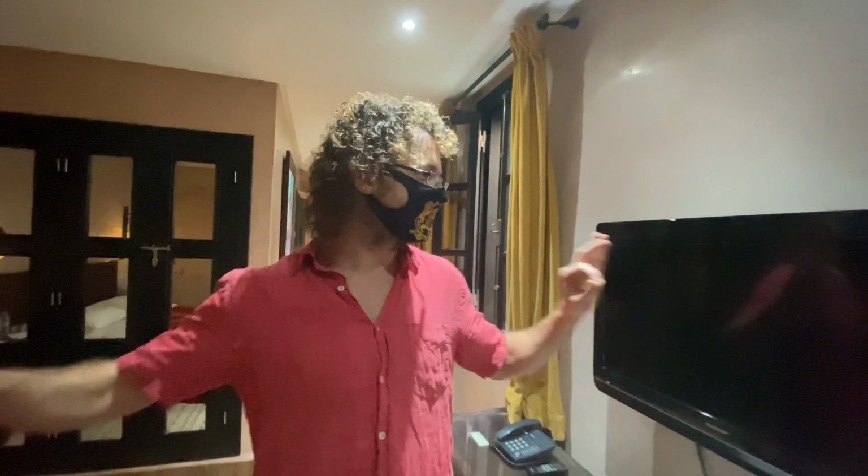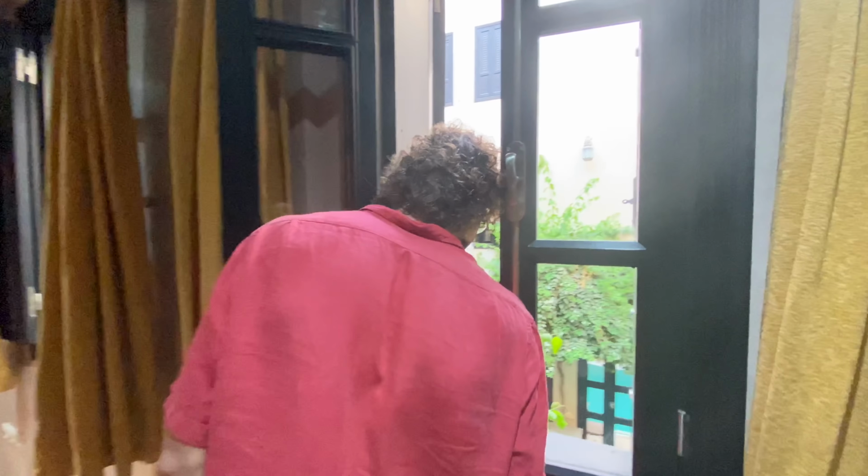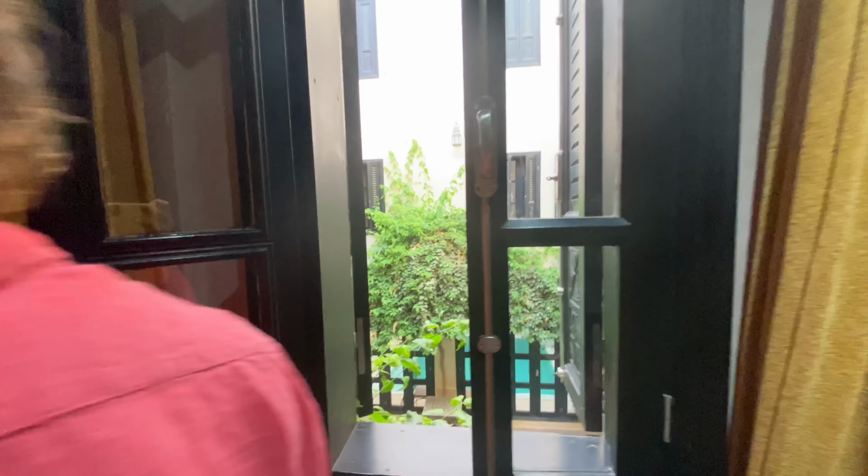This place is. I get to Riad Dar Haven here at Tamraght. Pool view.